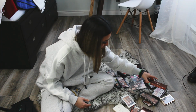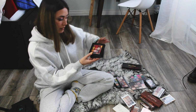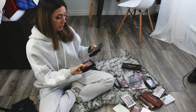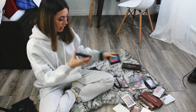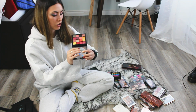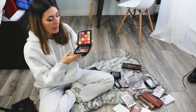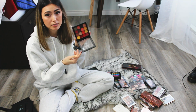Okay, I actually don't have that many NYX palettes. I thought I had more. I have two of their ultimate eyeshadow palettes. I have one in the shade Phoenix, I think it's called, which is this beautiful warm toned palette. I love the shades in here. The formula isn't my favorite, especially the mattes. They're pretty dry, but the color selection is really stunning.